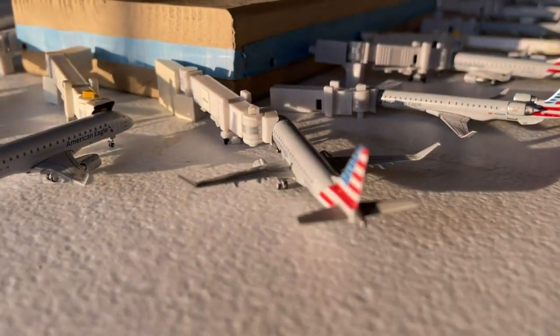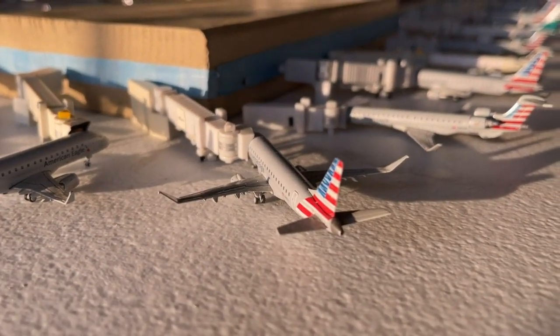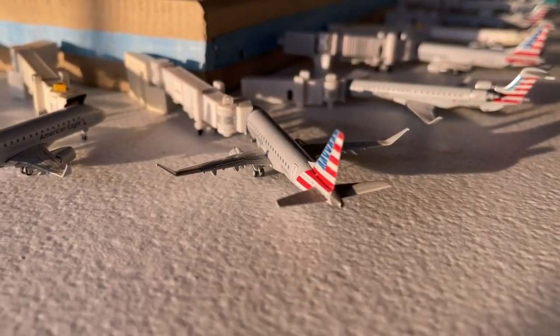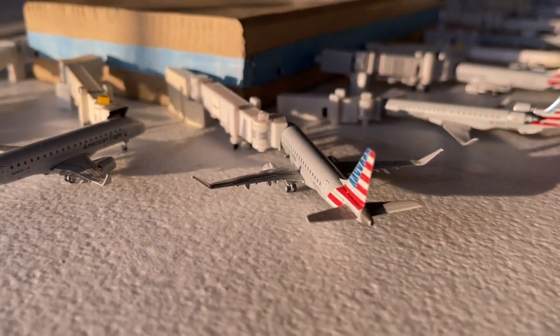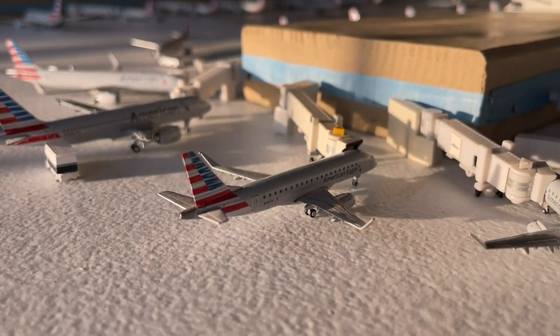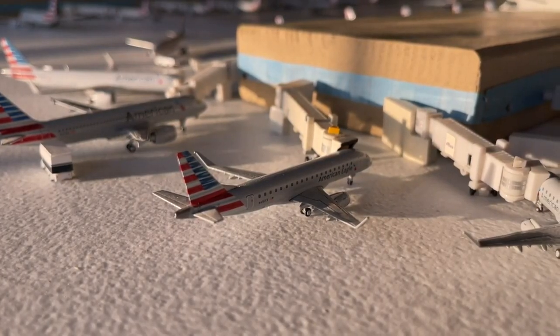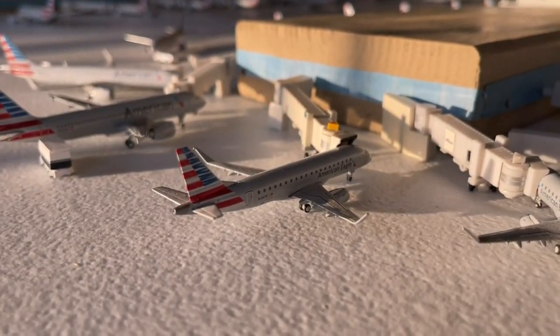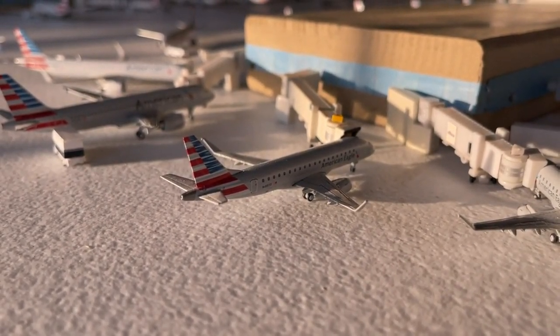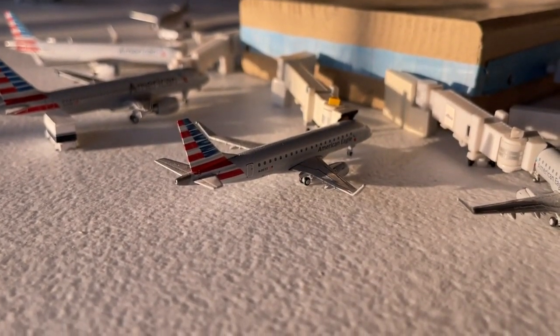CRJ-900 is currently coming in from Lubbock and is continuing out to Amarillo. And here's another Embraer 175. This guy's currently coming in for Envoy from Little Rock, and this guy's continuing out to Monterey, California. And this Embraer ERJ-175 is currently making the non-stop service in from, sorry, I didn't have the full list. I apologize. There we go. Tallahassee. This guy's continuing today over to Hilton Head. There we go.